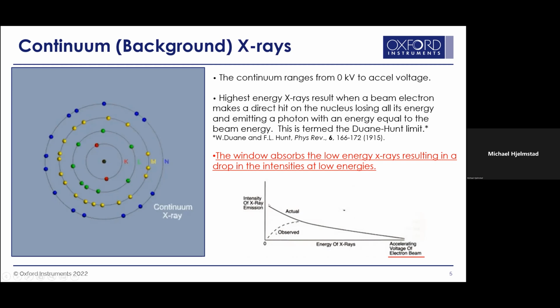And in theory, what we see is the intensity of the X-ray emission drop off with the energy as we go up. And one of the very interesting things that you can learn from continuum X-rays when you do EDS is the intensity of the emission will go to zero right at the accelerating voltage of the beam. Kind of makes sense. If you're running at 20 kV, you could potentially create a 20 kV X-ray. And really the case for that is one of your electrons from the beam striking the nucleus of an atom and just losing all energy in one shot. So it doesn't happen that often, but that's something that we call the Duane-Hunt limit.